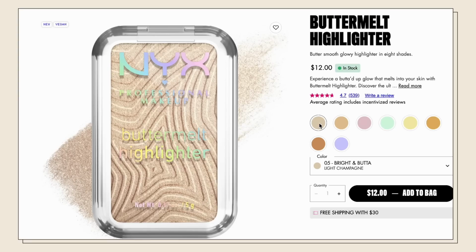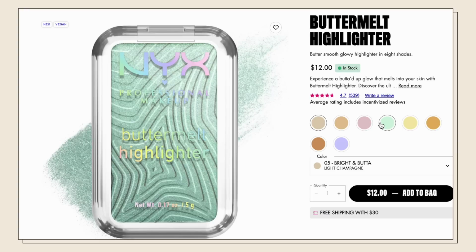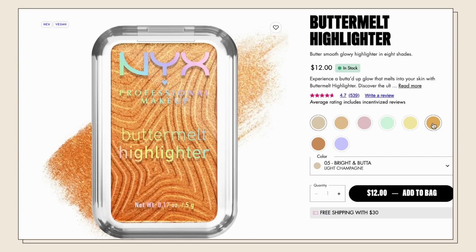The new Buttermelt highlighters, these are $12. The shade range is bizarre to me. Are we wearing mint green highlighter anymore? Like, is this a thing?